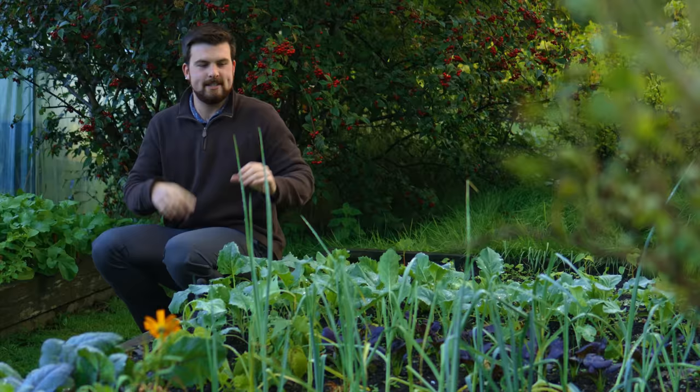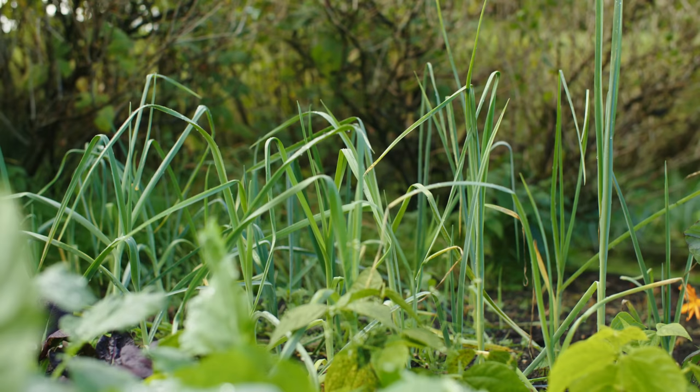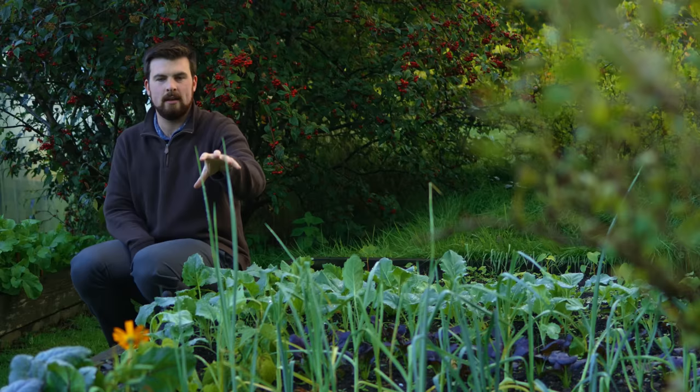This is the other bed that I'm not super happy with its health. That's okay. As a gardener, we have the control to change that. You can actually see a perfect example there with the leeks. The leeks should be much bigger. They were put in a while ago, but leeks are quite a hungry crop, and they've run out of steam, and that's a really good indicator that there is something lacking in this, and I haven't given it the attention that it needs.